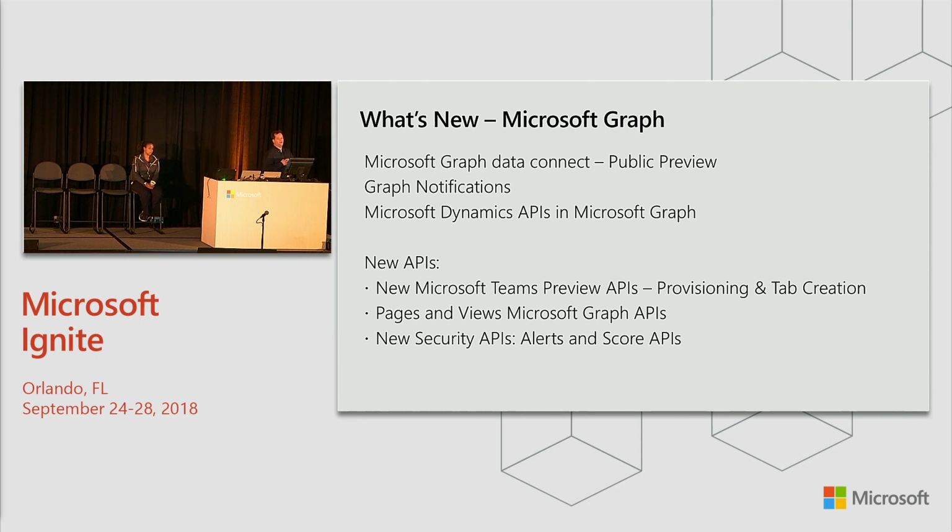We're also adding a new service on top of Microsoft Graph called Graph Notifications. With Graph Notifications, you can deliver notifications to iOS, to Android, to other different platforms using our infrastructure, which simplifies your time to build it. And I think over time, we're going to add more sophistication to make sure that the right notifications get to the right people at the right time. You don't need to manage that yourself.